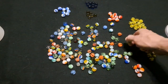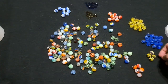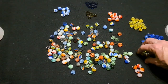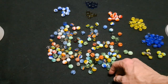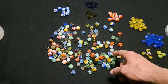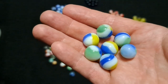There's those girl guide ones. I don't think you got a good look at those. Or a girl scout rather, Marble King girl scout, and the bumblebees, they're nice. There's another one of those Yasuda pinchers. Six of those there. Okay, give me a minute, let's gather up the tricolored rainbows. Seven tricolored rainbows.